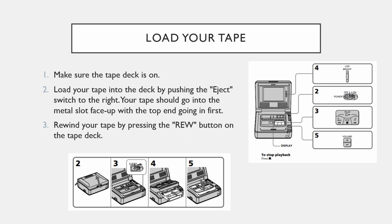Load your tape into the deck by pushing the eject switch on the bottom right. Your tape should go into the metal slot face up with the top end going in first. Press the door down to close and wait for the tape to load. You will hear the deck making noise, which is normal. Rewind your tape by pressing the rewind button on the tape deck.